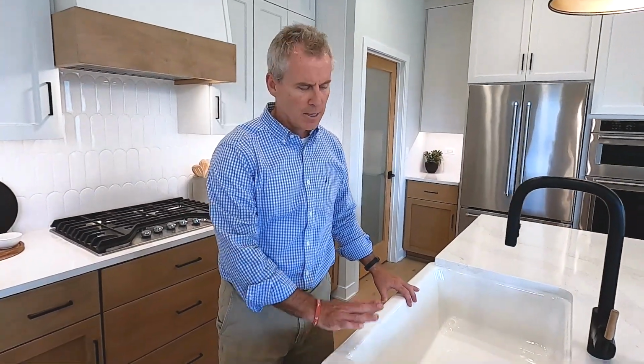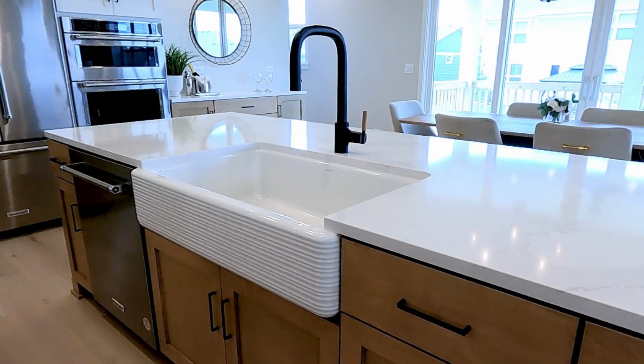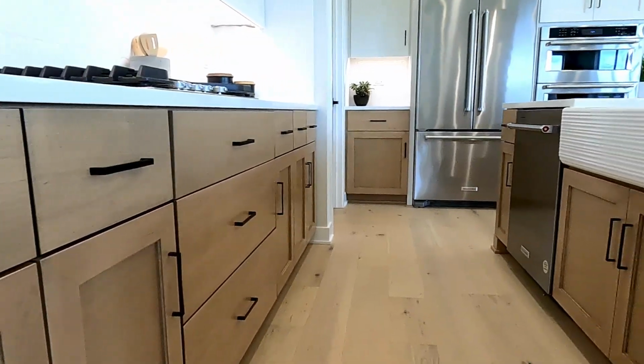We used to have overmount sinks. You don't see them that much anymore, so maybe that's a moot point at this point, but the undermount sink is great because things can just be wiped into it. And as you're thinking about the layout, I always think it's very important to have a dishwasher next to the sink, because this becomes something that is very usable.